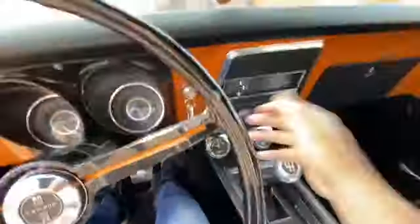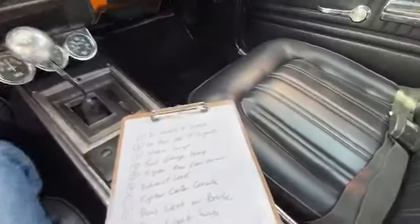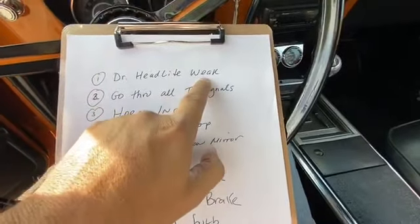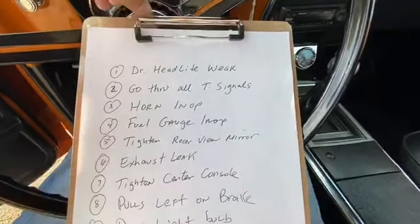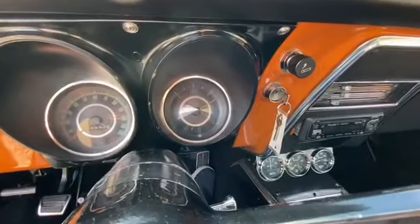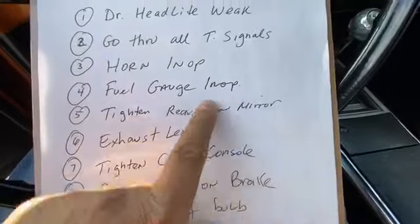All right, because I do my own inspections. Let me shut this off for 1 minute. I do my own car inspections, okay? You see my walk around. I'm going to show you all the defects on the car and what I'm going to do. So, driver's headlight is weak. I'm going to go through all the turn signals. The horn is not working. Fuel gauge stuck in full in F. So, I'm going to fix that.